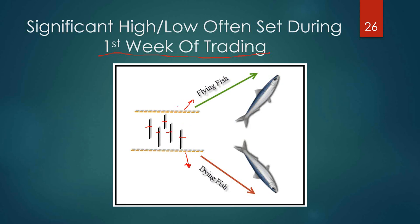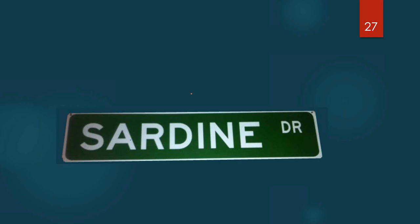Now, it's a little bit more complex than just simply buying them right above the range. But if all you did that, you would do fairly well, and you would certainly avoid a lot of losing trades.